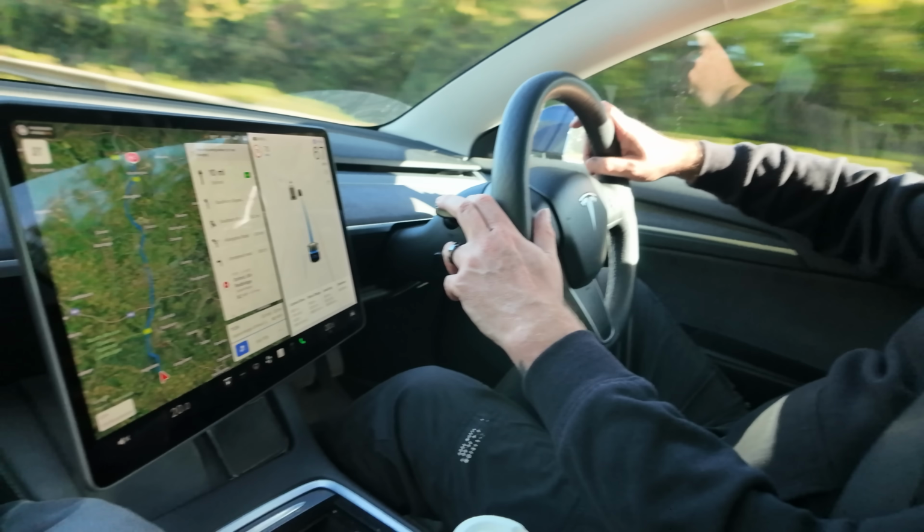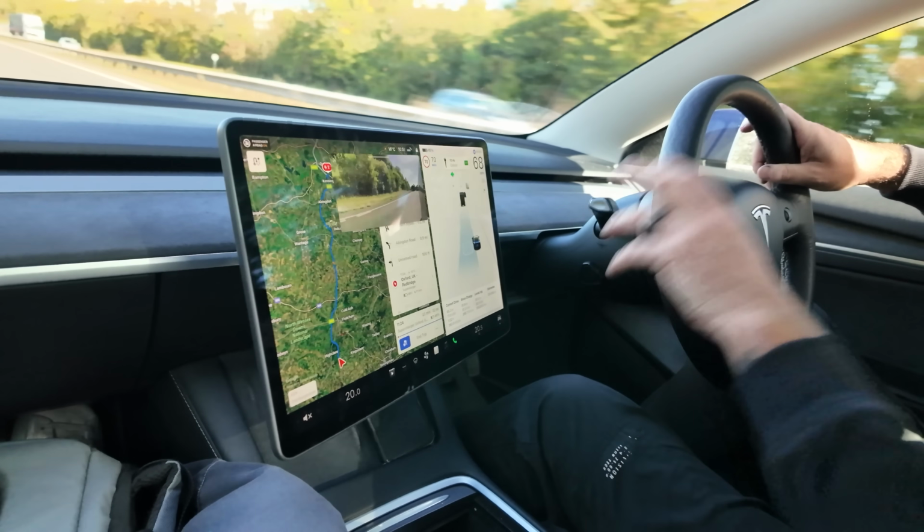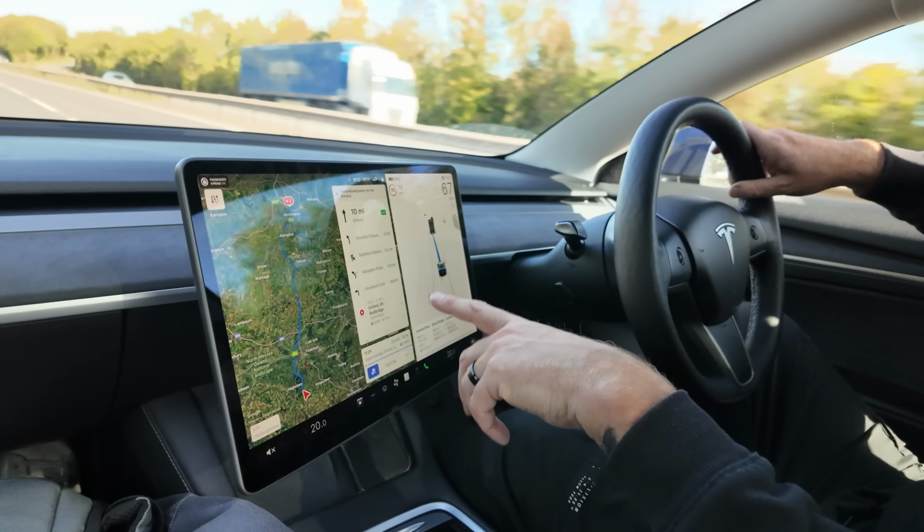Anyway, my point here was we have a long day ahead of us. So what I've put in is Leeds for the destination, and the car's saying stop at Oxford. Now, Tesla charging planning is always very good. I'm just going to sit behind this caravan whilst I talk to you about this. The route plan is always very good, but it's still possible to do a lot better.